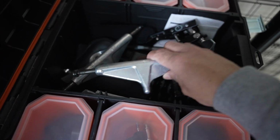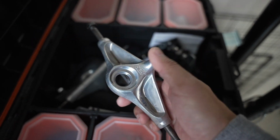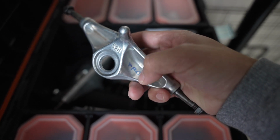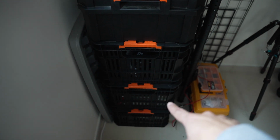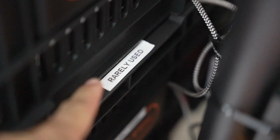And here I have some random skate trucks. These were given to me by my friend Gerald. These are for size 8. I love to label stuff, as you can see. I've even put front. These things I don't need to show you. These are just stuff that I would never use. There's a reason why I labeled it rarely used, so you don't need to see them.